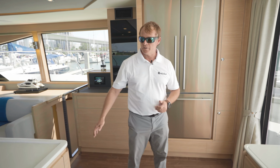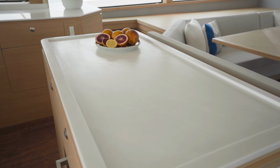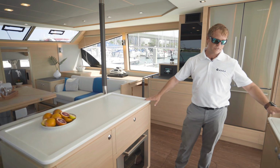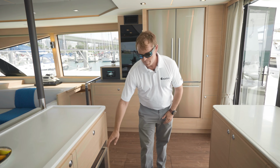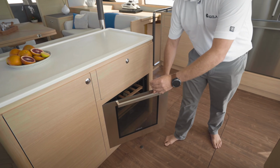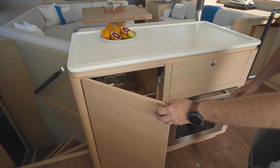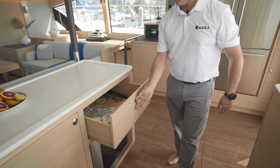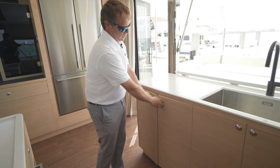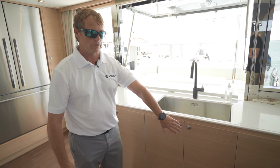To my right, you'll notice that we have another bar top area. All of our surfaces are Corian, which are scratch and stain resistant to a certain degree, so these are wonderful hardy surfaces. Below me, we have a nice wine storage chiller. We have additional liquor and wine storage or drink storage. We have drawers throughout, additional storage in these compartments. I won't open all of them, but to give you an idea, there's a trash bin, rubbish bin underneath here.